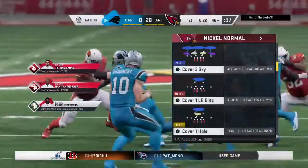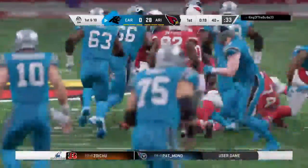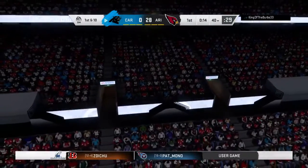And down he goes, but he takes it up to the 40. The Panthers have the first. It's a gain of 12. 1st down, Panthers.